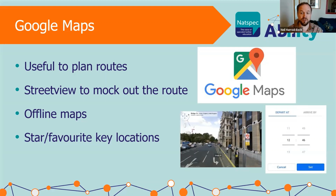Consider offline maps. If the individual is good with maps and they want to continue using that, then you can download the maps for them, and that will help them if they lose data or if they're out of signal or whatever else. And you can also star and favorite key locations so that when they see them on the map, it's easier to find them. And on the right hand side there, I've just set the depart at and arrive by feature, which you can use with Google, which can help you anticipate traffic, and it can help you anticipate how long it will take to walk a distance or bus a distance. So it can help you to start planning that journey with the individual as well.